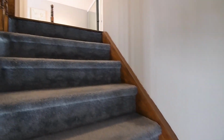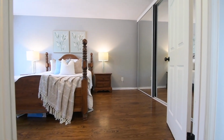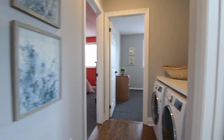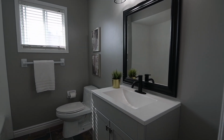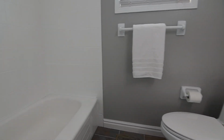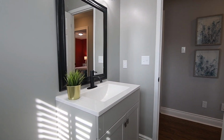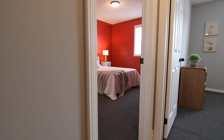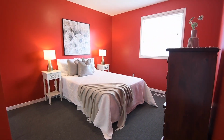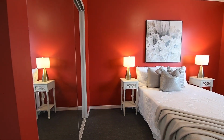This level showcases 3 naturally bright bedrooms, 2 washrooms, and a laundry area. The main 4-piece washroom features a tiled floor and bath area, its updated vanity having a countertop basin and upgraded lighting. The carpeted second and third bedrooms have good-sized south-facing windows, space for study areas, and double closets with mirrored doors.